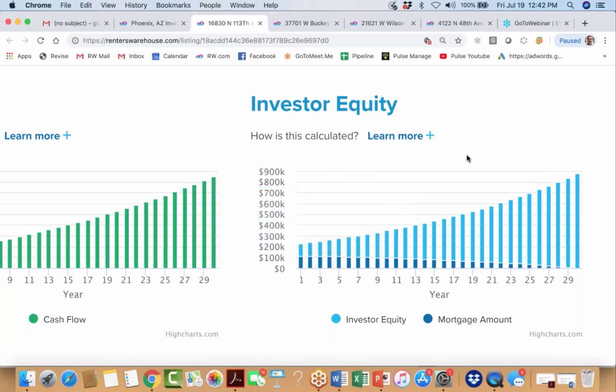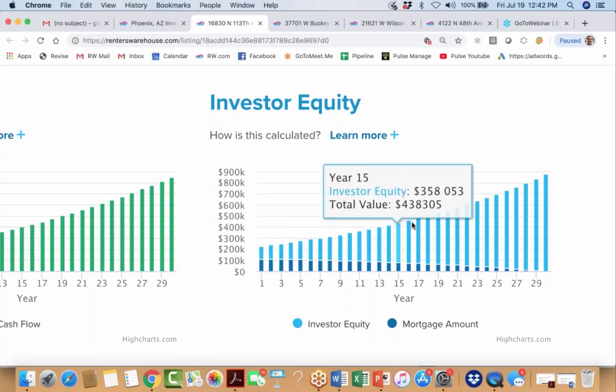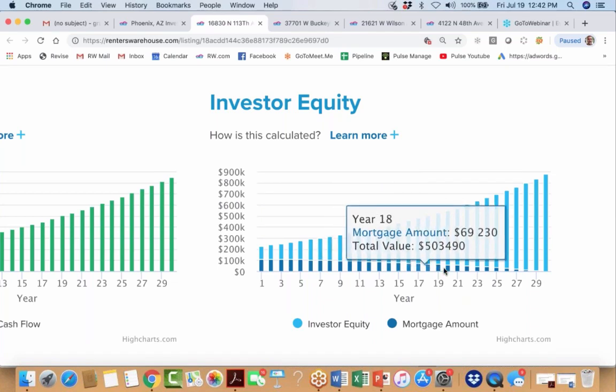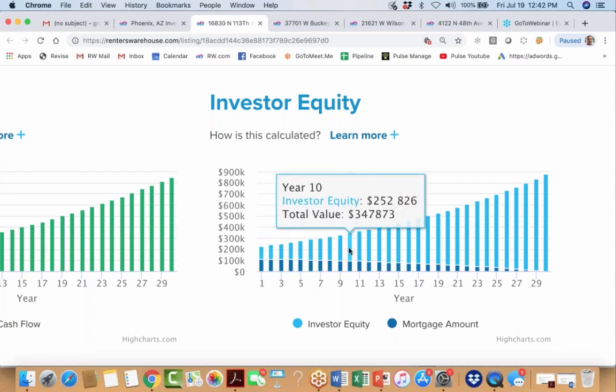But here's another thing that you're learning right now that people don't understand, but as soon as they see it, it's intuitive. The top line is going up, the property is becoming more valuable. But the power in this is the middle line is also going down as the mortgage is being paid off. And so the blue line, which is my equity, is growing in both directions. So a moment ago, my equity went from 229 to 350. Now I put in 116 and my equity is 250.